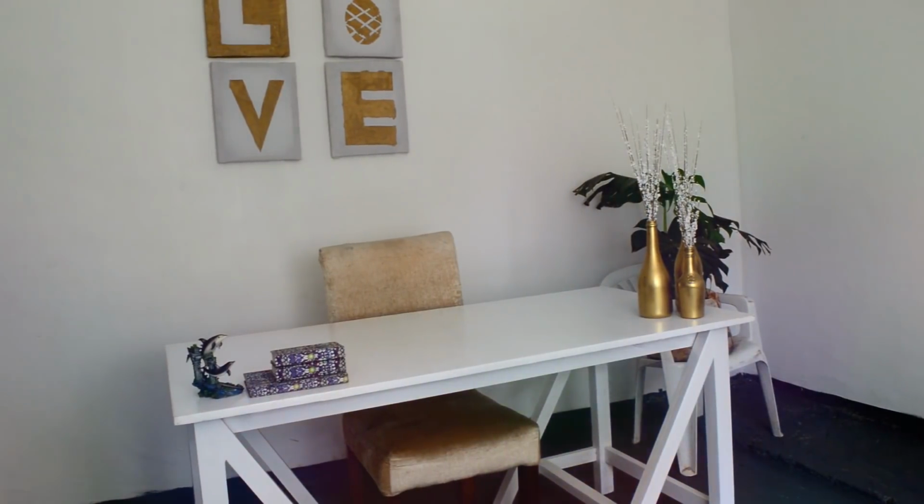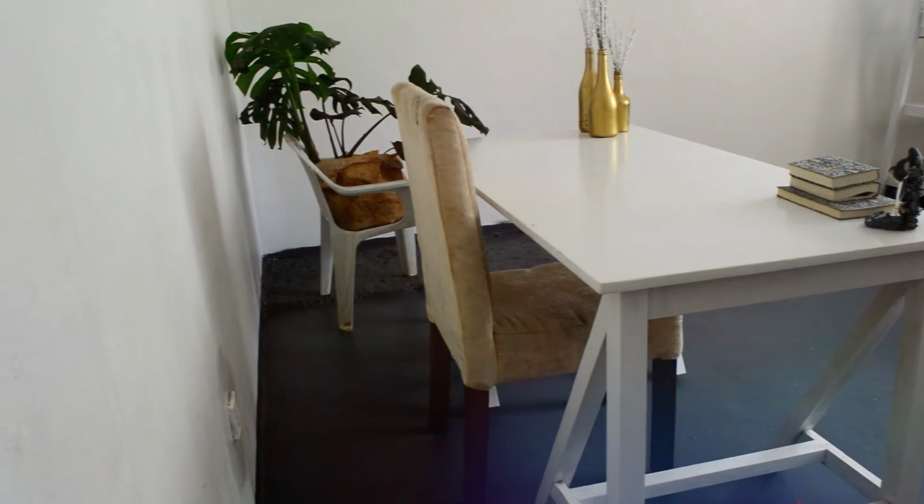So where I'm seated is kind of my desk area, my workspace. I'm also going to show you the DIY that I have going on in this room. I'm going to show you how I did each of the DIY things, because a lot of the decor is DIY. I didn't have a big budget to go all out and buy expensive things, and I am huge on DIY. So there's a lot of DIY going on in this room that I will show you along the way.